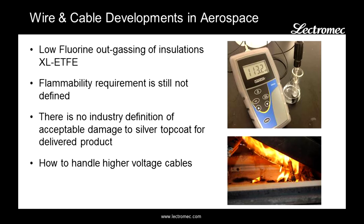One of the other developments that I heard just a couple months ago was that there is no industry definition for acceptable damage to silver top coats of delivered products. What was happening was a wire manufacturer would deliver a silver-plated cable that was a shielded cable with silver plating on the shield. The user of that cable examined the plating of that shield and found that there were a number of manufacturing defects. The manufacturer and the equipment manufacturer went back and forth for a while trying to find what is an acceptable level of damage to silver-plated shielding, and in fact, silver-plated conductors. My experience with aviation is that things usually take a lot of time, and this probably won't have a solution for at least 5 years.